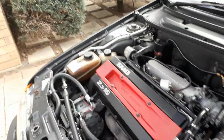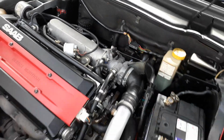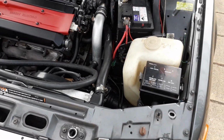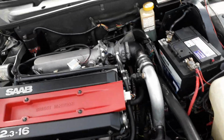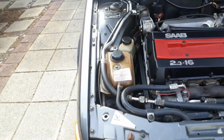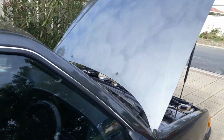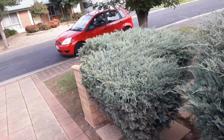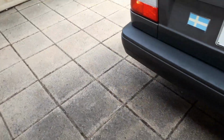What else? Give it a few blips. So for a 32-year-old car, the motor is purring. Sounds good. It's got 230,000 Ks from memory. Let's have a look. No, 223,000 Ks. And it sounds mean. See?